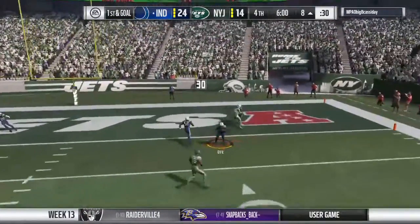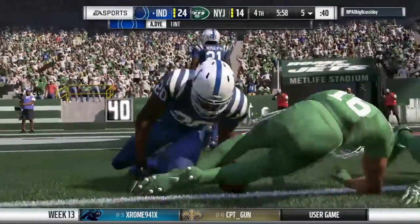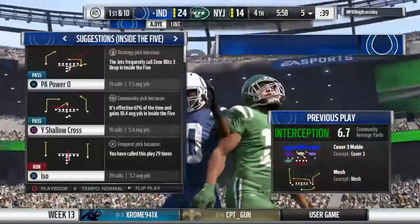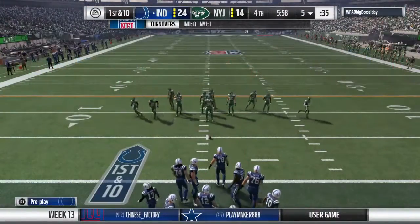Back to throw again. And he fires one that's intercepted. A great read, and it's picked off. And a big turnover there as his guys will get the football back. And now Indianapolis set to take the field.